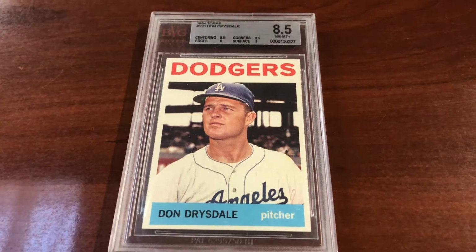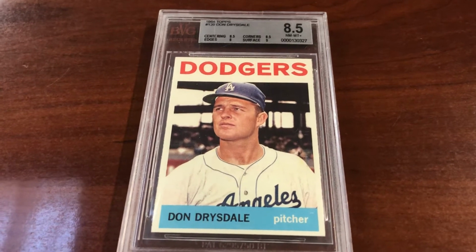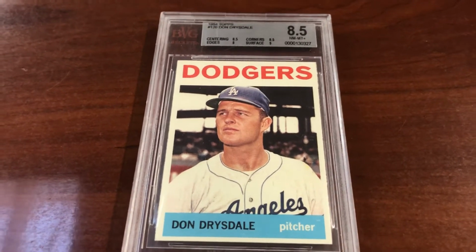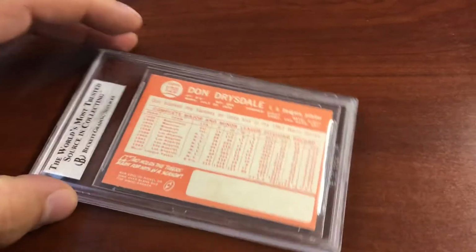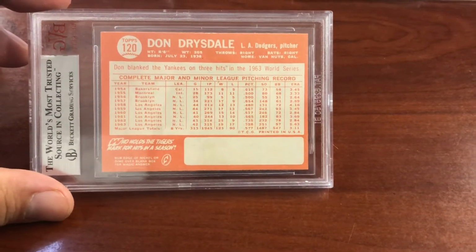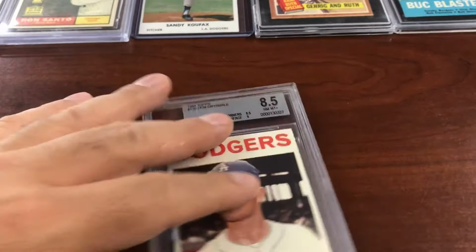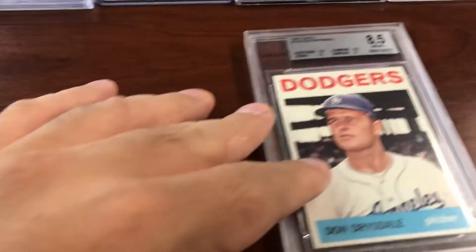This card is absolutely gorgeous. The corners are unreal, man. Razor sharp. The centering is on point. I'm really hoping PSA 8 all day long. The card is gorgeous every way you look at it. Little teeny bit off-centered in the back. That's why I'm thinking maybe an 8, not an 8.5. But, man, gorgeous card nonetheless. I can't wait to get it back. Absolutely beautiful.